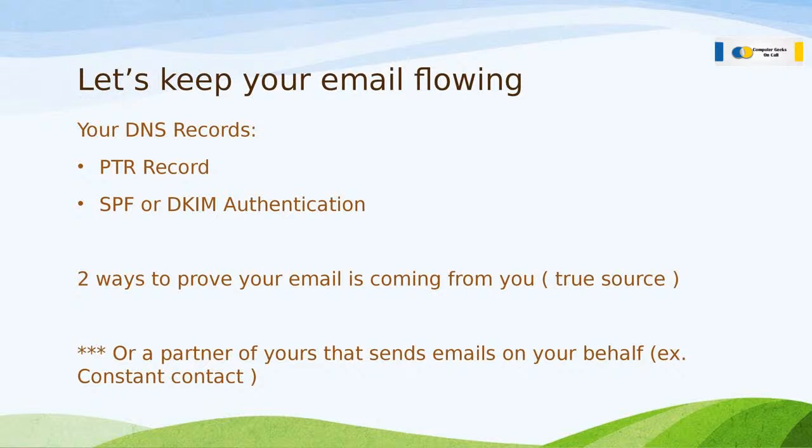The other thing to mention of importance: a partner of yours that sends emails on your behalf, for example Constant Contact, needs to be part of this as well. If you're sending email from your Microsoft 365 email server, fine, it works. You put in these records and everything is good. But oh, you forgot, you also send email out through Constant Contact. You need to include them in your DNS records so that when Gmail checks, they can see the records are coming. Your email might be coming from your email server, and it might also be coming from Constant Contact, which you also use to send email out.